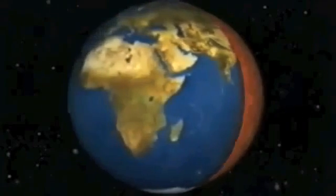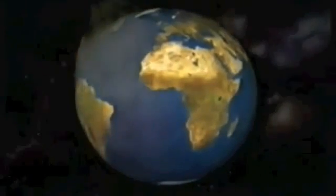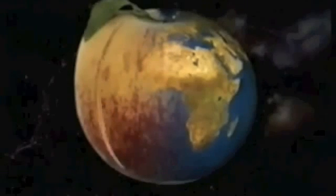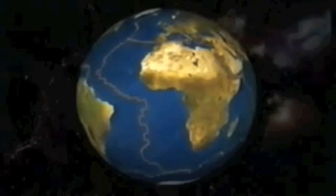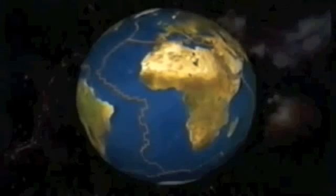The surface is hard and forms a solid crust. If the Earth was a peach, this crust would be as thin as its skin. The Earth's crust is cracked and brittle, like an eggshell. It's made up of several segments called tectonic plates. There are two kinds of crust.